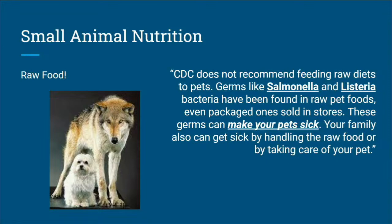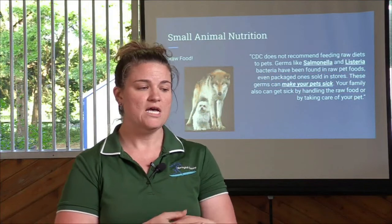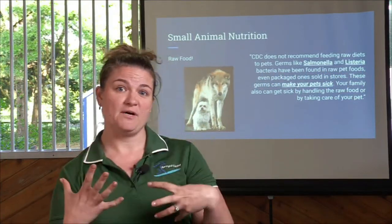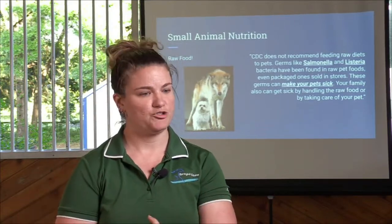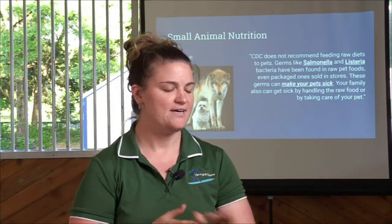Even if it doesn't make your pet sick, it can make you sick. You're potentially preparing that food in the same kitchen that you're preparing your own food. And your dog may or may not lick your mouth, your cat may or may not sleep on your pillow, and that raw bacteria can definitely transfer. So, stepping off the soapbox, the first soapbox for me: don't feed raw.